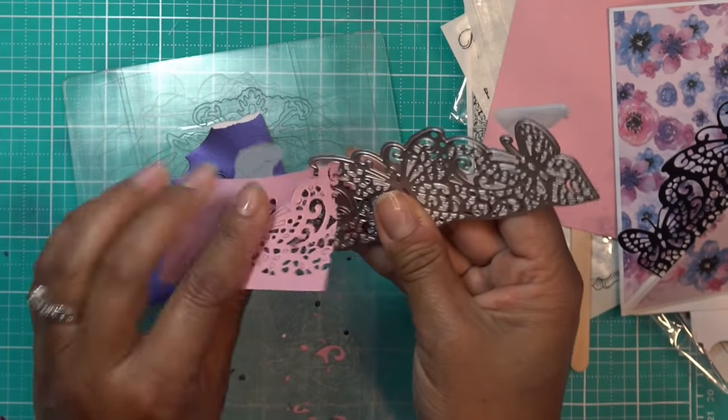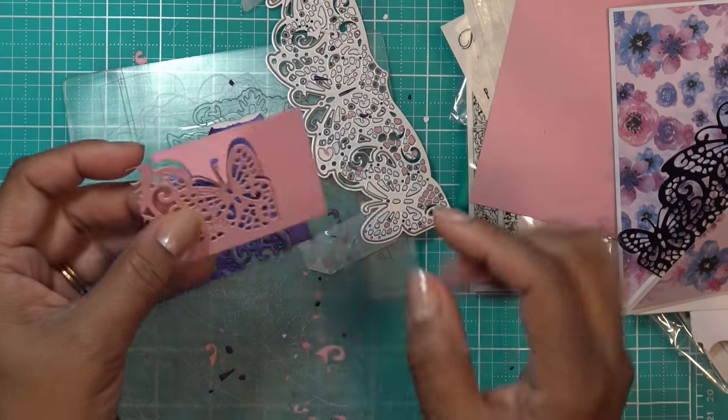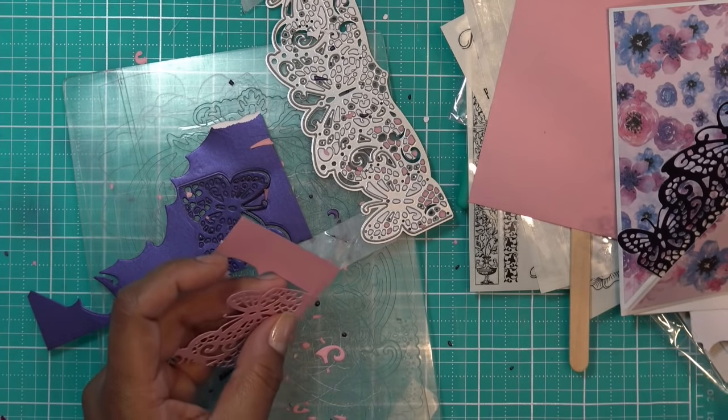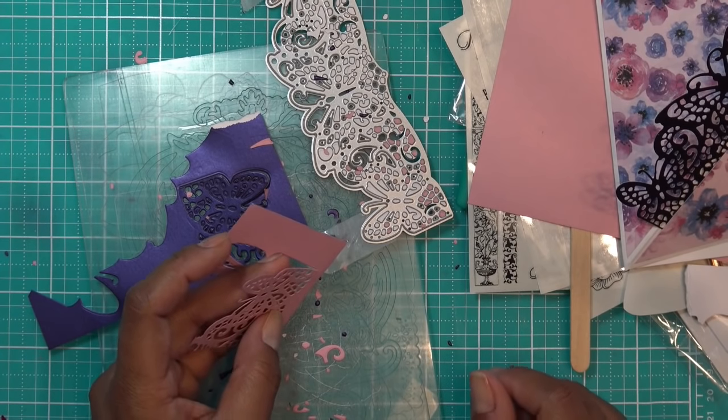All right, let me see about this. Yeah, so what I'm gonna have to do is really pay attention. I know this butterfly cuts out easier. I can see more of the edges, like the contours of the butterfly, but basically what I'm gonna do is look at this. Where are my little snips? I need my little guys.